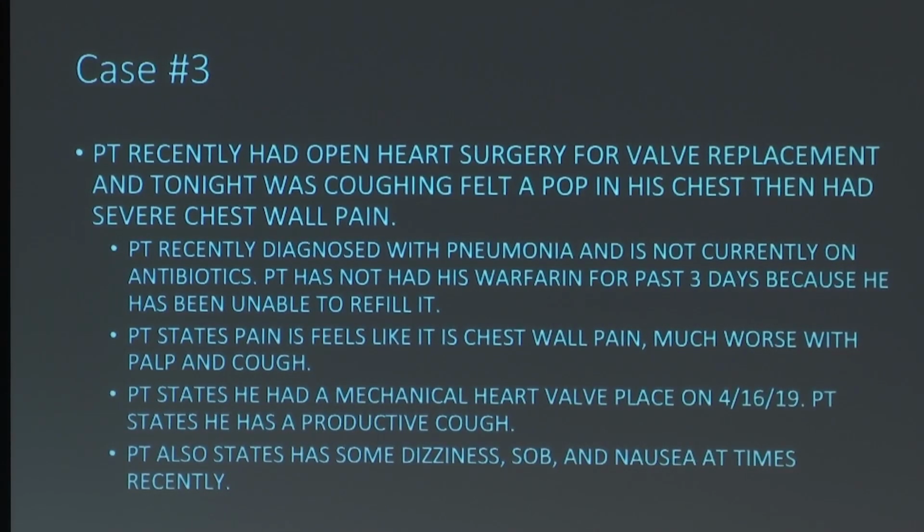Now this guy had surgery for valve replacement, coughing, felt a pop in his chest, then had severe chest wall pain. Well, that immediately makes you suspect that this is mechanical chest wall pain rather than ACS. Patient also was recently diagnosed with pneumonia, not currently on antibiotics, has not taken warfarin for the past 3 days because he was, quote, unable to refill it. Patient states his pain is like his chest wall pain. It's worse with palpation, totally reproducible. He had a mechanical heart valve placed, has a productive cough, also some dizziness, shortness of breath, and nausea.